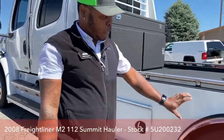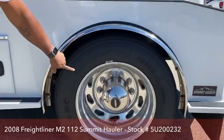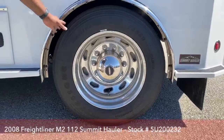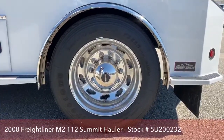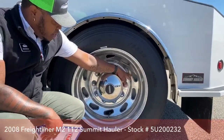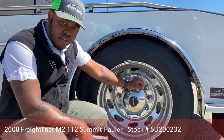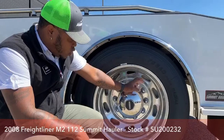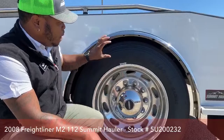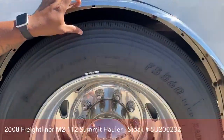Right now, the tires on here are 255/70/22.5. Those are new tires we put on this Freightliner, along with our tire auto balancers. Those are on all our Freightliner Summit Hauler conversions, so just know that those are included in that truck. So right now you can see the difference between the tire and the truck.